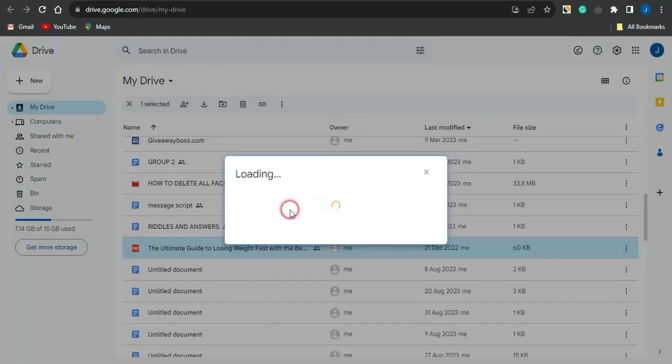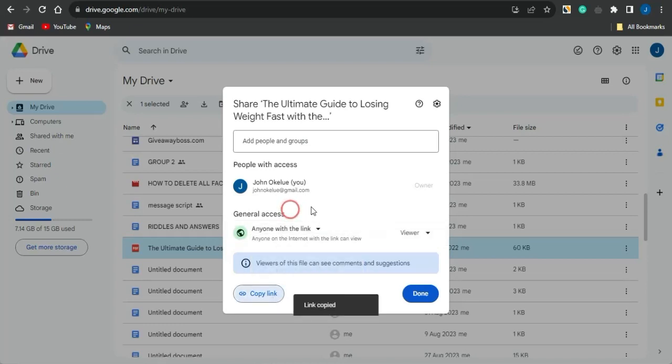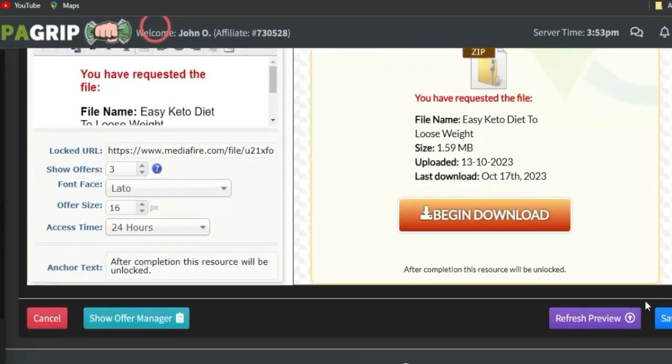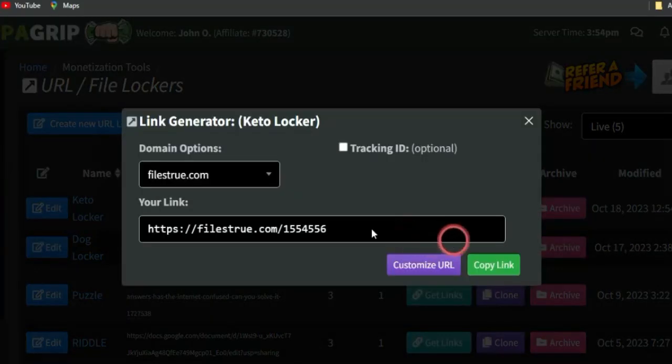All you need to do is go onto the general access, which you can see right here. Make sure that this is on anyone with a link, then you can copy the new link and go on to lock that in your URL file locker and edit other sections based on your preference. Once you do that, guys, click on save and your URL file locker will be created. Once you promote this and somebody clicks on the link to your URL file locker, which you can get by clicking on get link, this is the link right here.